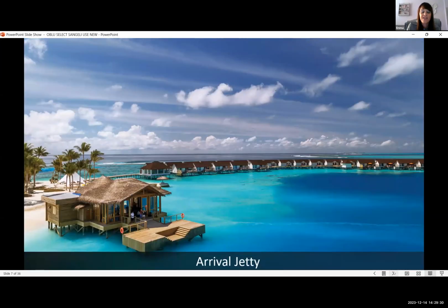All guests are met on arrival at Sangeli at our arrival jetty. Check-in process is really quick, really easy. You're all welcomed with a soft drink or a glass of champagne on arrival. We also have an app for our Colours of OBLU resort. So your clients can download the app before travel. They can check in on there. And then it just makes the whole process a lot quicker when they get to the resort.